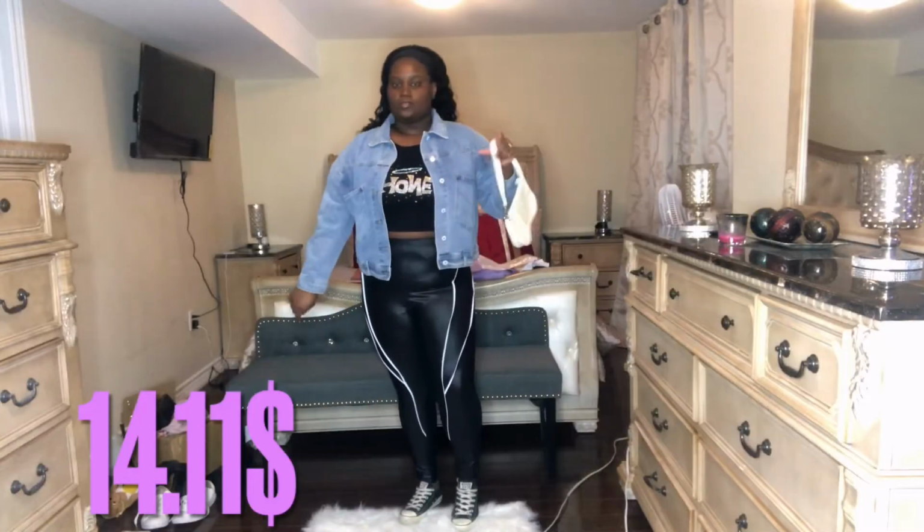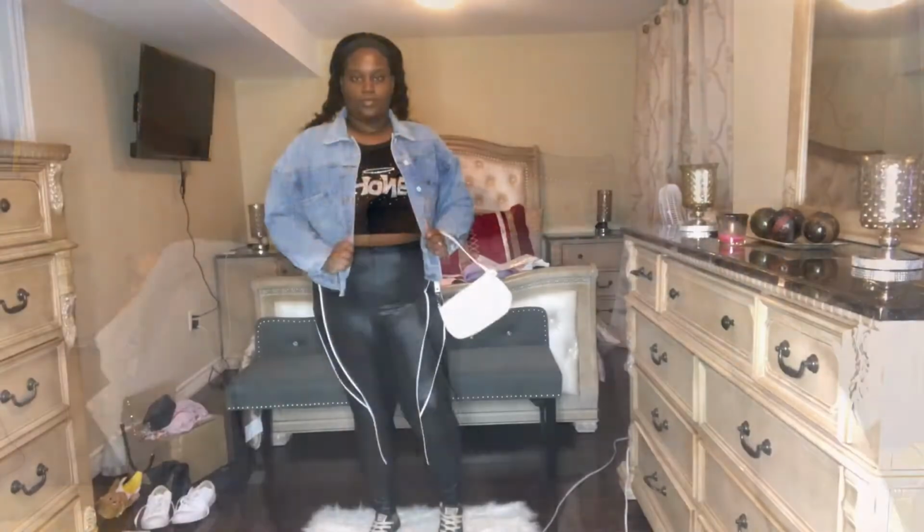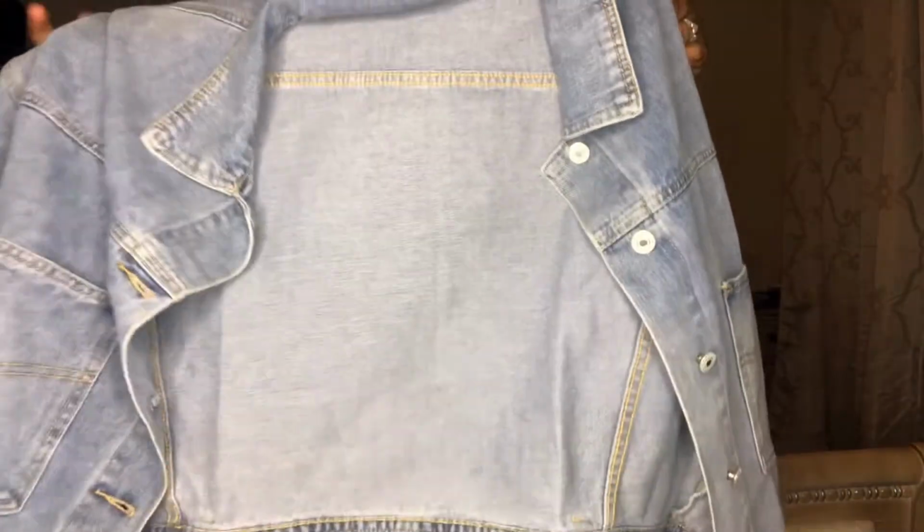Next item I have is this oversized crop denim jacket. I love it so much, guys. This is not those cheap denim jackets that feel stretchy. It's very strong. It definitely fit me. I got this in a size 0XL. It's like the perfect size for an oversized jacket on me, and it's cropped and it's so friggin' cute. I love it.